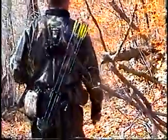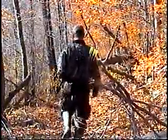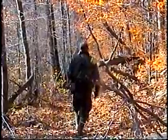Take a look at this. As you can see, the wind did not let up and neither did we. Even though we sprayed down with Harman's human scent eliminator, we still kept the wind at our face. And as Josh is about to see, a little hard work could mean his first buck could be right around the corner.